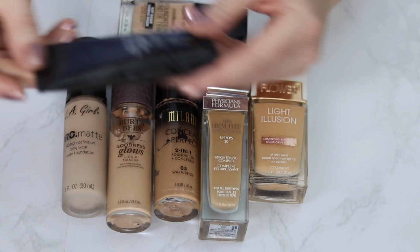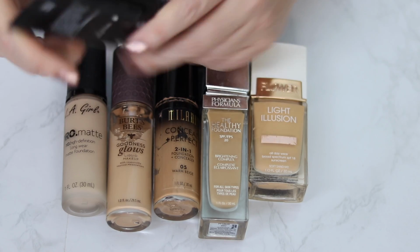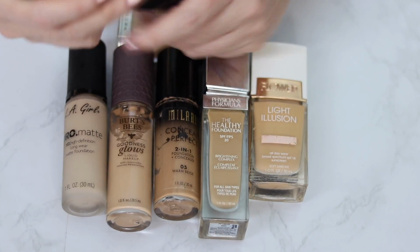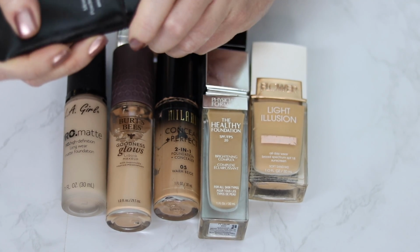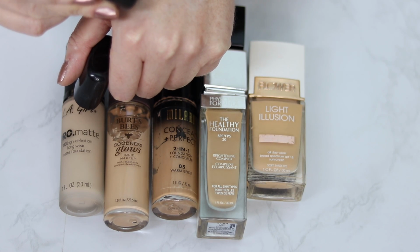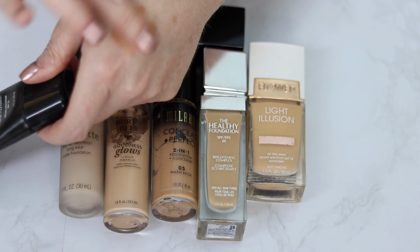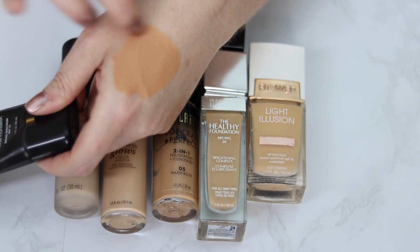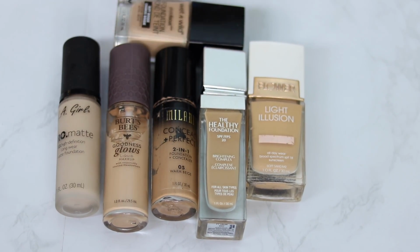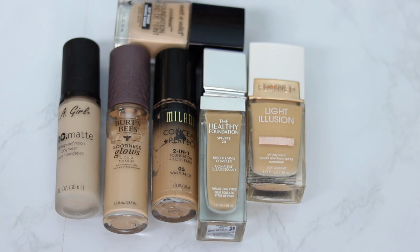Okay, for foundations, I'm starting with this. This was a Miss Gold Girl Made Me Do It Mineral Liquid Powder Foundation that I bought off of Amazon. Broad Spectrum SPF 15. Y'all, it's the color Sandy Beige. That's the problem. It was very hard to find a shade match, and y'all, this is not my color. It's very dark, and I mean, look at that. It's just not my color, and there's no way I can make that work. Plus, I don't love the way it feels right there on my hand, so that is going to go.